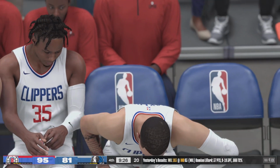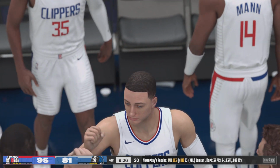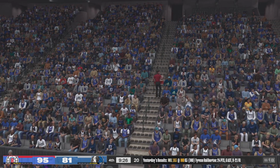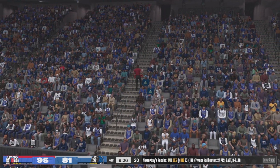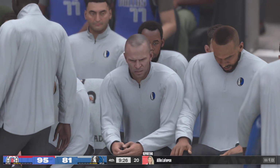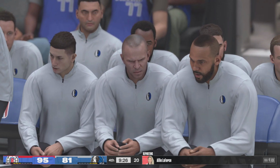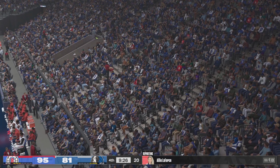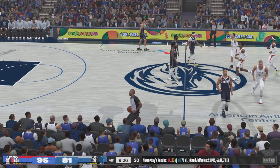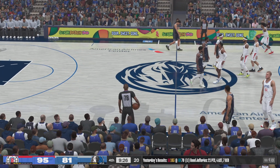Making a switch here. Curry's checked in. And the Clippers making a change here as well. Morris, he's checked in for Mann. A moment to hear from Allie LaForce. Hey, guys. I was able to catch the message that Jason Kidd was giving to his team. He told them, quote, if we'd worked harder on the glass, we'd probably be up right now. Show some heart. Show some pride. It was a very direct message. Back to you guys. Okay, thank you, Allie.